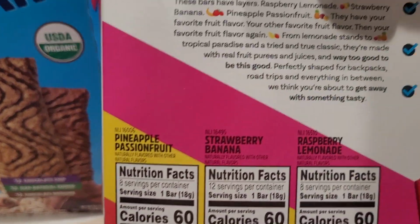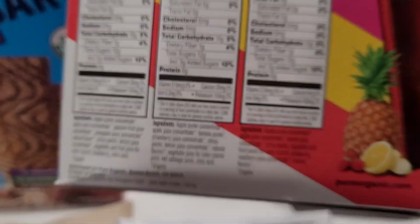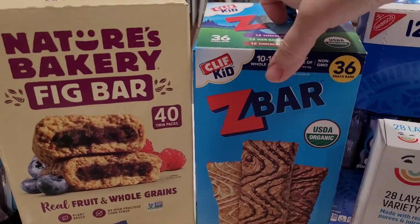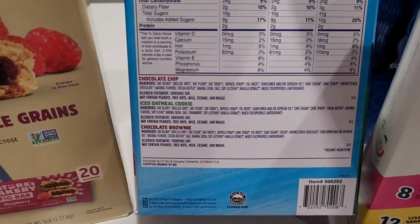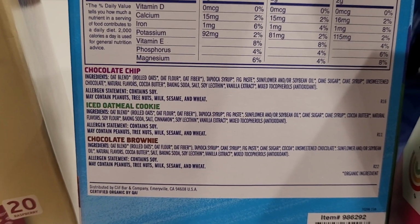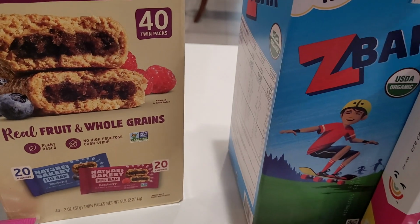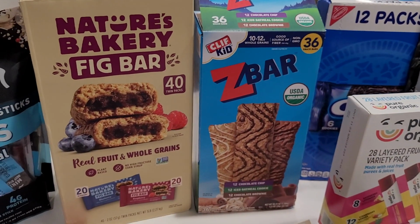If you want to see more of my Costco favorites, I have a Costco video online of all of our favorite items. The Z-bars have a long may contains list if you aren't familiar with them. These, my non-allergy kiddos eat. Here's the list. They say may contain peanuts, tree nuts, milk, sesame, and wheat. So that is a really long list. They only contain soy as a top allergen. My allergy kiddo doesn't actually eat these. His siblings do, and I figure since they don't contain any of his allergens, that was a much safer option.